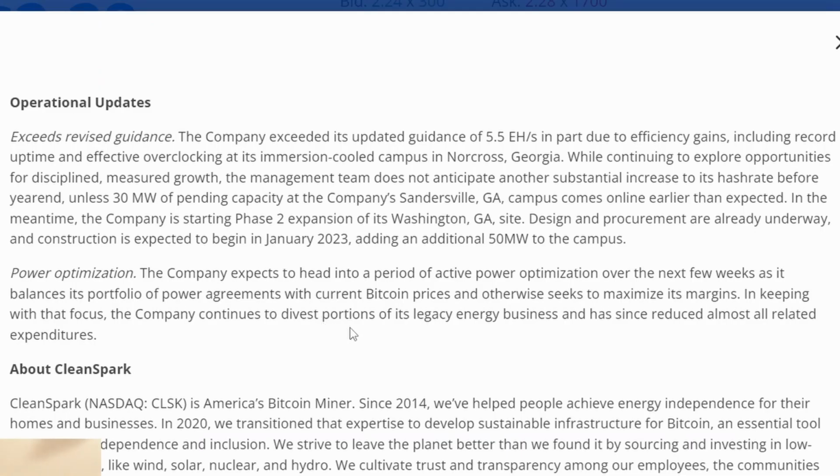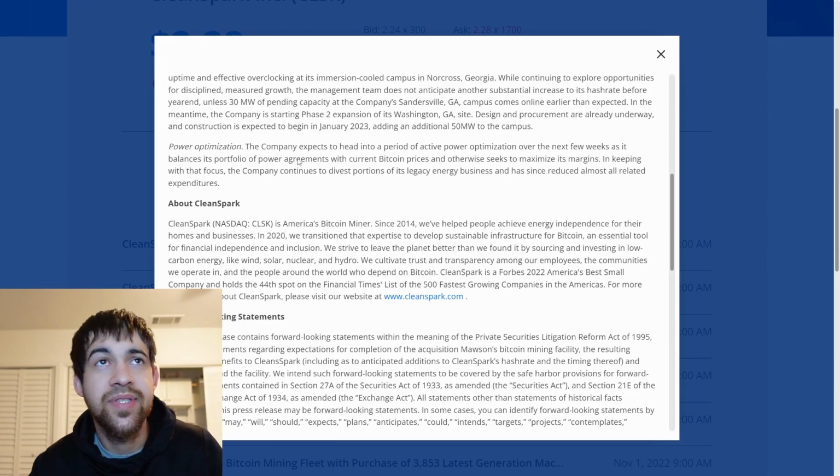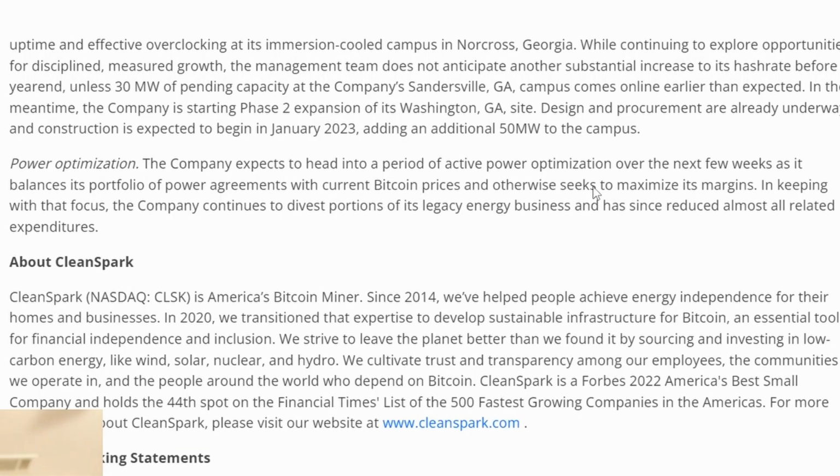And they go on to say, in the meantime, the company is starting phase 2 expansion in Washington, Georgia. Design and procurement are already underway, and construction is expected to begin in January 2023, adding an additional 50 megawatts to the campus. And here's something interesting they say here: power optimization. The company expects to head into a period of active power optimization over the next few weeks as it balances its portfolio of power agreements with current Bitcoin prices, and otherwise seeks to maximize its margins.